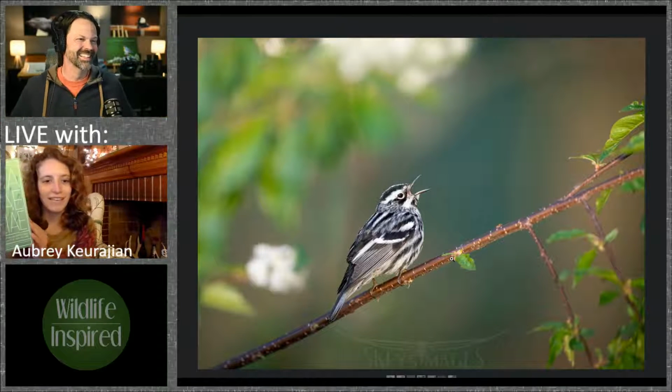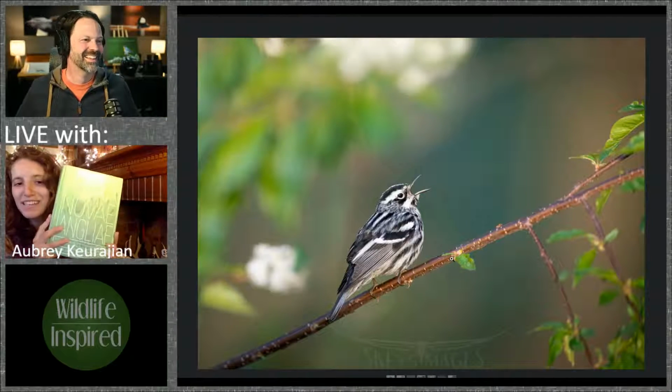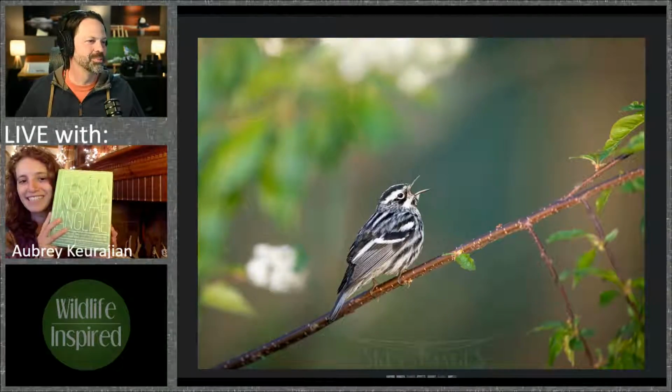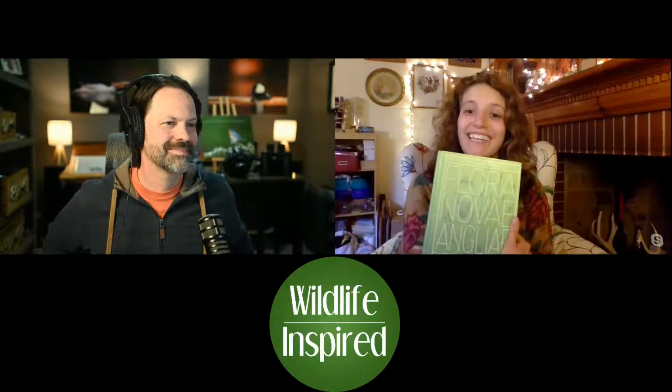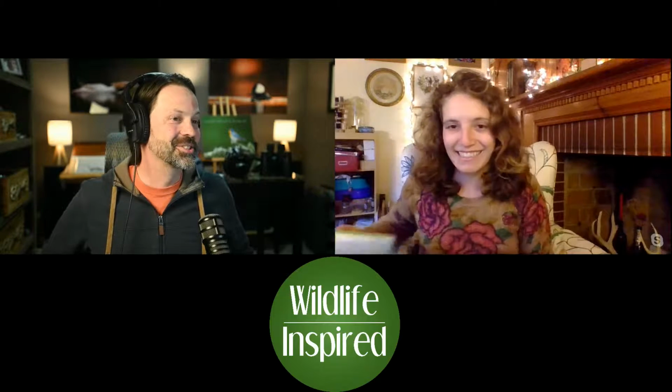This is the book that I use. Oops, sorry. To identify plants. Let me zoom in a little bit. Okay, go ahead. Yeah, so this puppy is a dichotomous key. There's like next to no pictures in it. It's almost all words, and this is how you identify the about 6,000 native and introduced species in New England. And that's just New England.